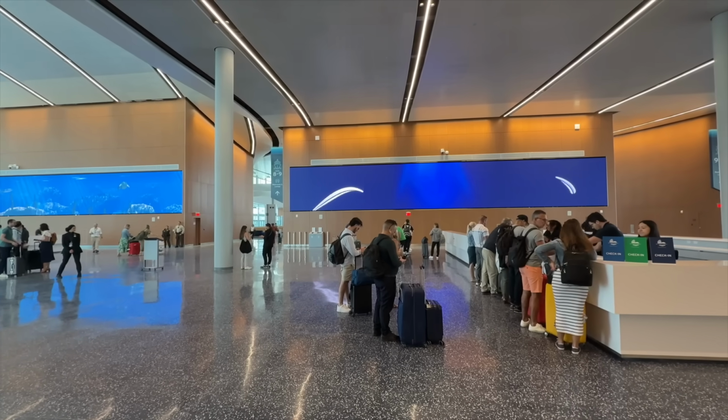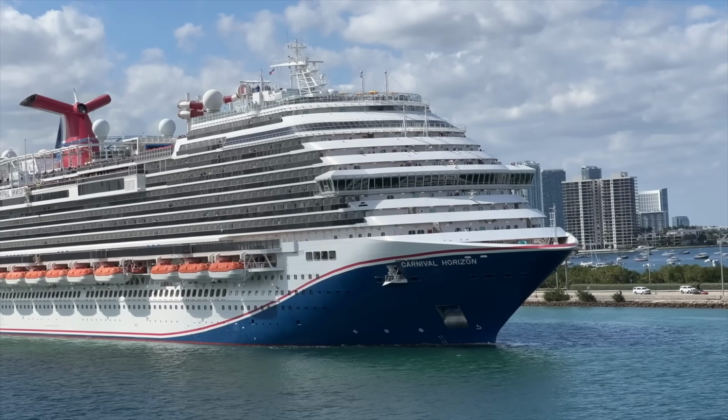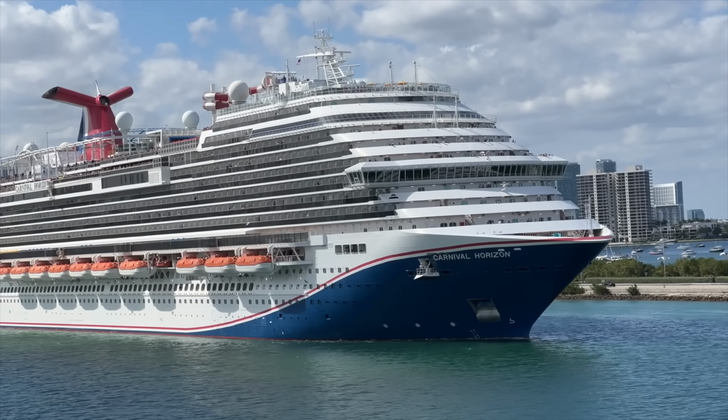So you want to make sure that your passport and ID are accessible to you. And it is a good idea as well, even if you have the app, not only to do your screenshots, but if possible to print out those boarding documents as well. In the case of certain cruise lines like Carnival, they still request you to do so.